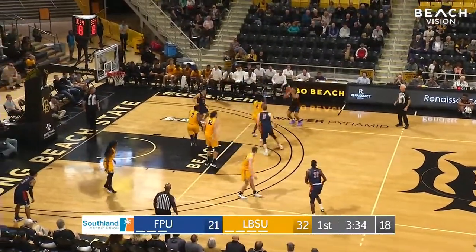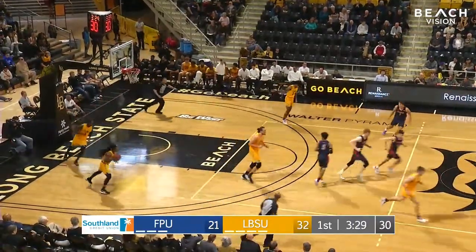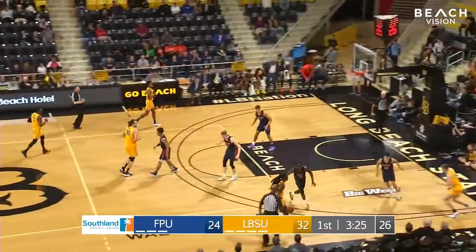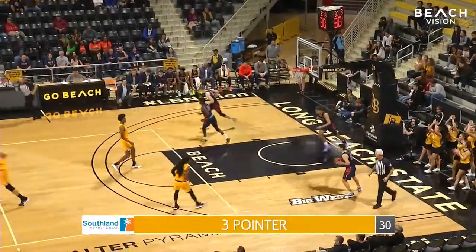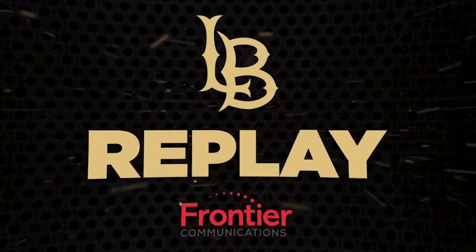Now Brown, pass to the right wing. Nilo for three, high-arcing shot, good. And all of a sudden, Fresno Pacific has made 2 shots in a row, and the Beach up 32-24. Here's Slater, bounces it to DeGeese, right side for three, got it. Max DeGeese knocks down his first attempt from distance, and the Beach up 11, 35-24.